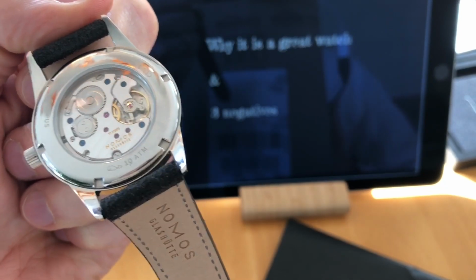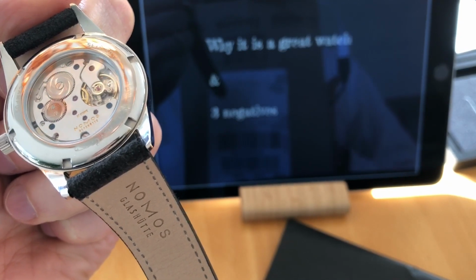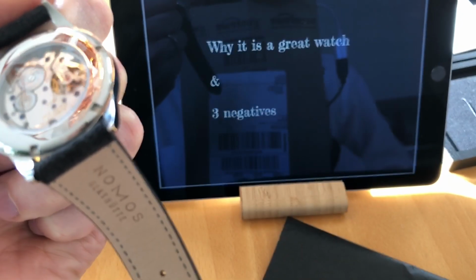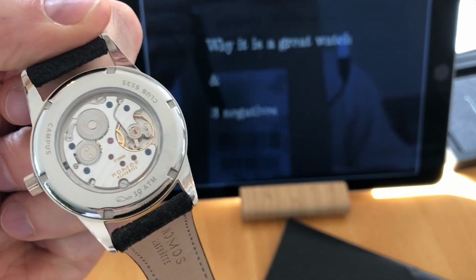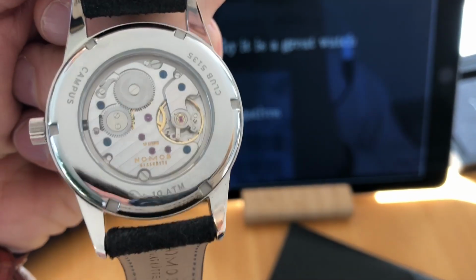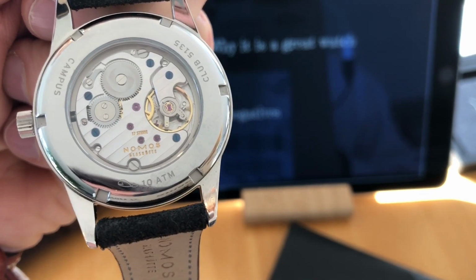I wouldn't mind an ETA movement or something else, but the fact that they did go to the lengths to create their own in-house movement is a statement that they are in and they are fully committed. This is not just a boutique brand that slaps a random movement inside a case, and as you can see here, the beauty of this alpha movement is really, really nice.